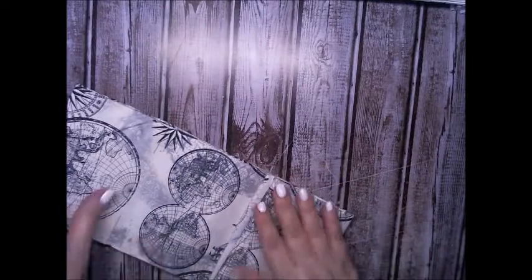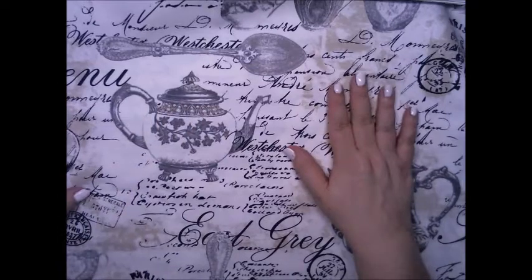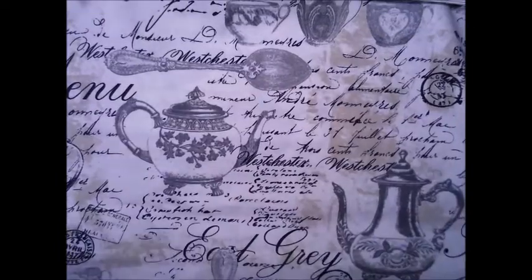Then I got this one. It says tea time. I bought a yard of this one. So you have the script in the background. It says menu, tea time, earl gray. I don't know, something gray. Let me see if I can find somewhere where I can see what the other word says. I don't know. Earl gray, I guess. It's got little postage stamps and stuff like that. I really like this one. I got a yard of this one.